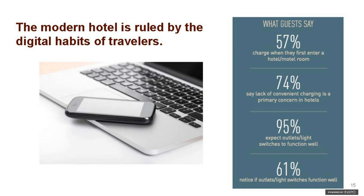So what are hotel guests really looking for? According to a recent survey conducted online within the U.S. by Harris Poll on behalf of Legrand, lack of convenient charging is a primary concern for 74% of hotel guests. I don't know about you, but when I enter my guest room after traveling all day, the first thing I do is, where am I going to charge my cell phone? And if I have to crawl under the desk or move the nightstand or end up charging my phone in the bathroom, that's not a good guest experience.